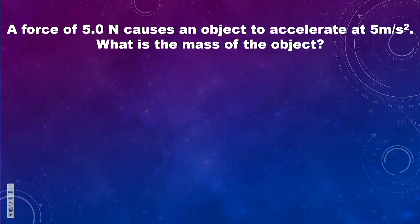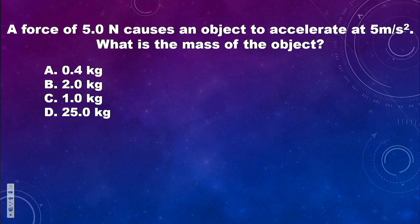Okay, so here's a little bit of a math problem for you guys, and I want you to do it yourself. So you have a force of 5 newtons causes an object to accelerate at 5 meters per second squared. So what is the mass of the object? So I'm going to work it out with you all. All right, so it's F 5, A 5.